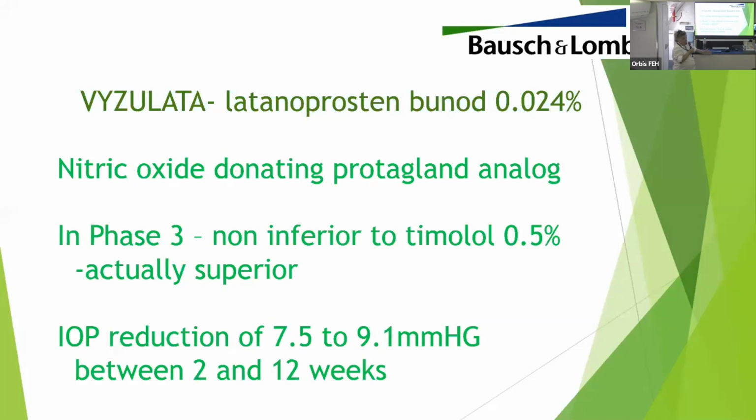It's still expensive. I have to kind of fight for them to get on it. It'll probably take a little bit to trickle into the Caribbean and other parts of the world. But it is a nice drug. It's by Bausch & Lomb, who are the ones who brought it to market.